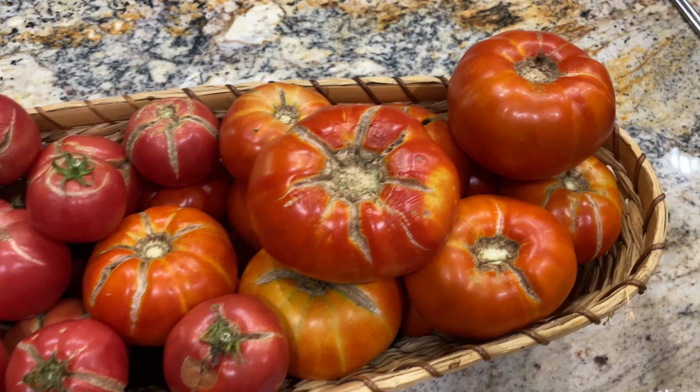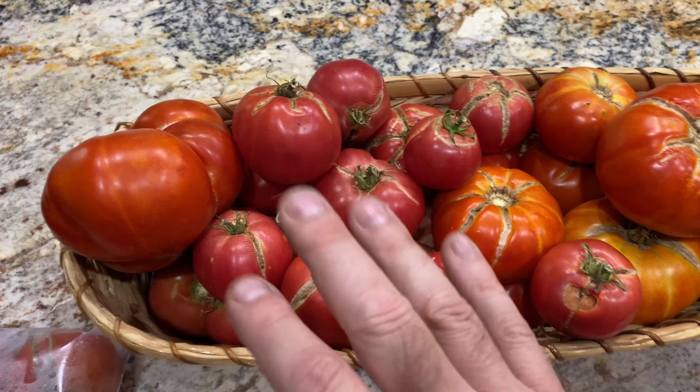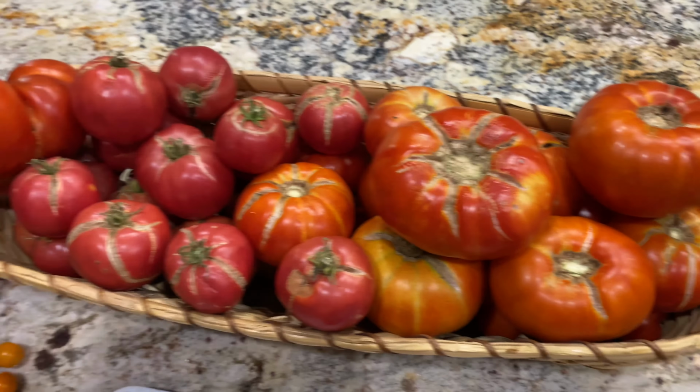These have been sitting on the counter since I harvested them for a few days, some 4 or 5 days, and some even up to a week. But I wanted to give you a good look at them. They're kind of stacked pretty good in there.